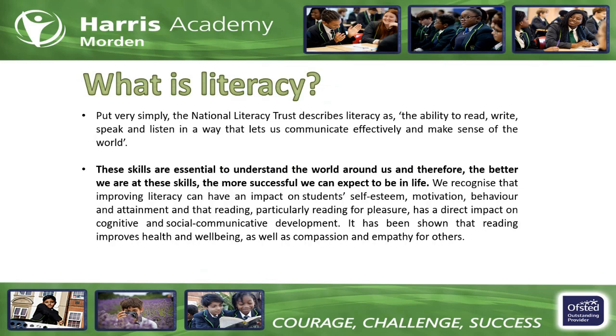So these skills are essential to understand the world around us, and therefore the better we are at these skills, the more successful we can expect to be in everyday life. We recognize here at the school that improving literacy can have a big impact on our students' self-esteem, their motivation, their behavior, and their attainment.